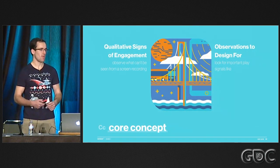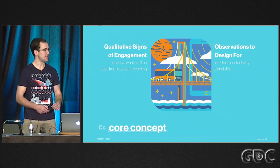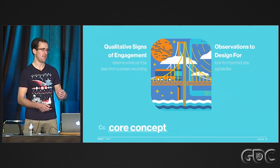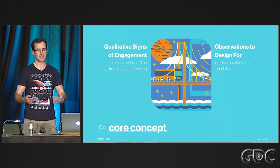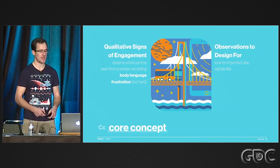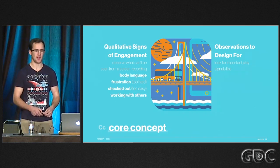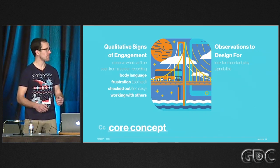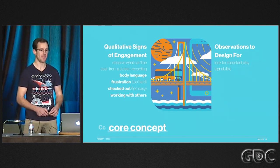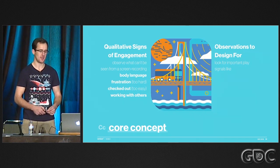To step back a moment, we needed to be in the room with the kids to see this kind of disengagement. It's pretty clear that we wouldn't have been able to see that from screen recordings or a playback of the student's play session because, as I said, he was roughly equal with his peers. What we needed to be looking for were things like body language and his visible signs of frustration, like how he had checked out and how he was collaborating with his classmates. As it was, we were able to see these because we were in the room watching the students, not the game. And we were able to redesign the experience to circumnavigate this ever happening again with students.